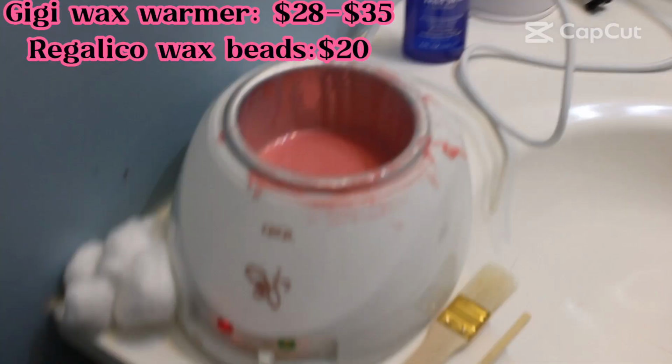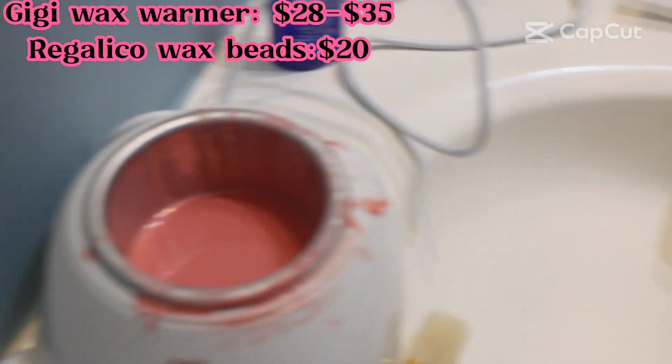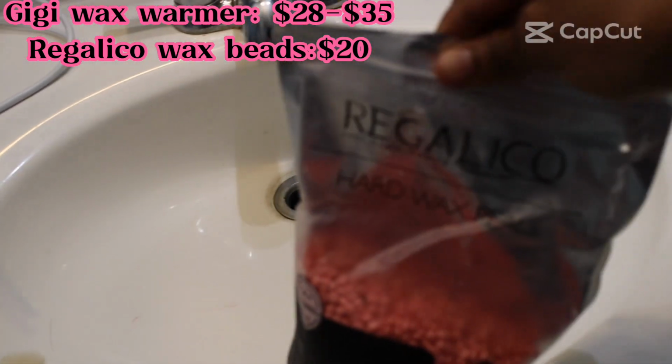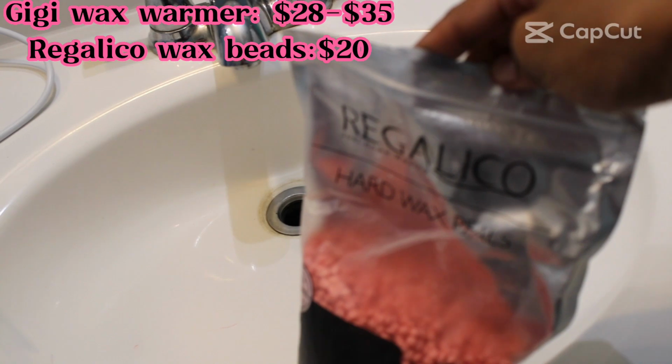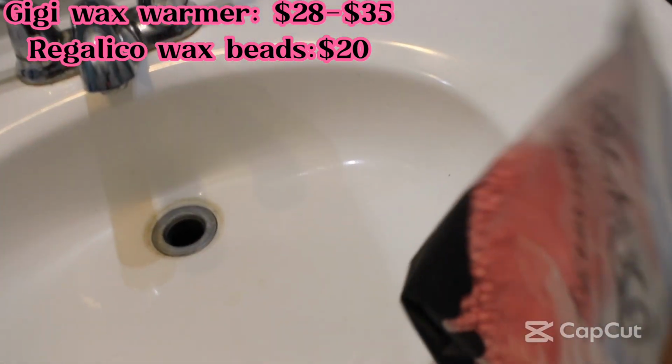Alright, so first I'm gonna start my underarms. I always just grab a couple of cotton balls because I use a lot of them right now. Let me show you. Armor, this is from Gigi. It's heating up my wax. This is the wax that I use, Regalico hard wax. I got this from Amazon a couple months ago.